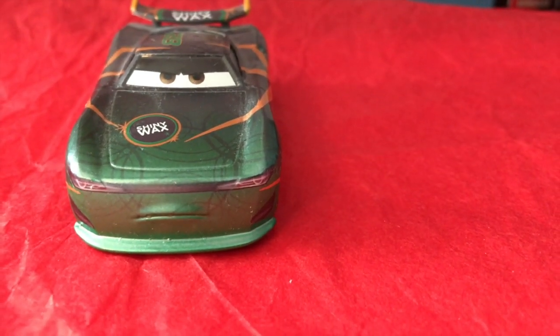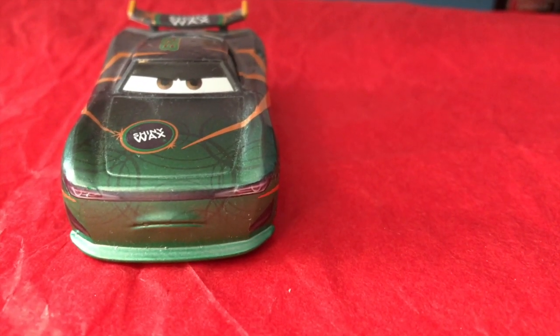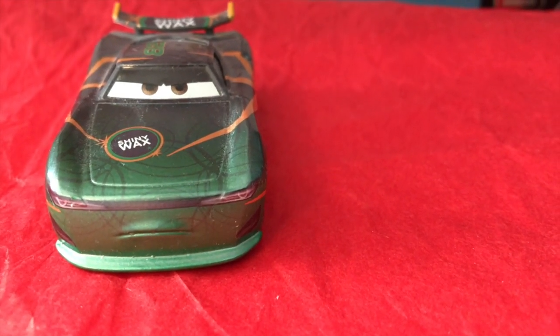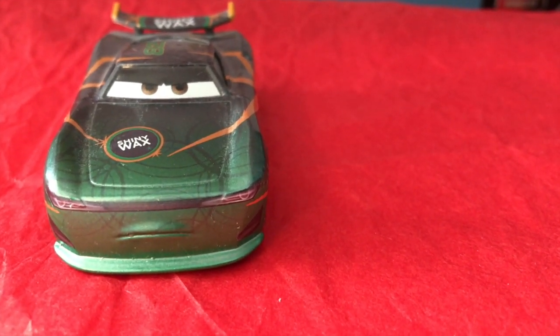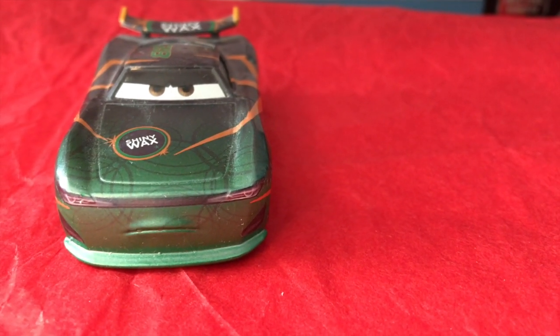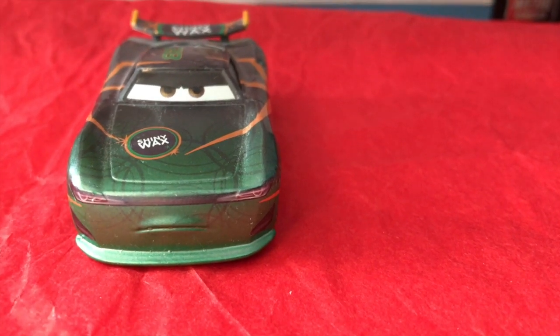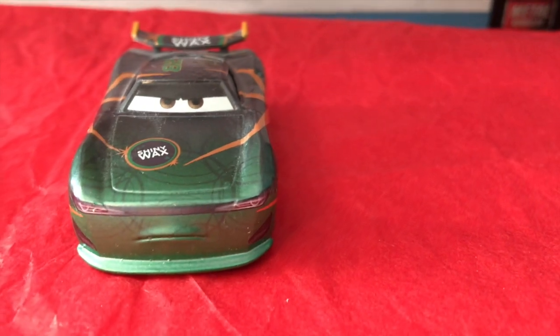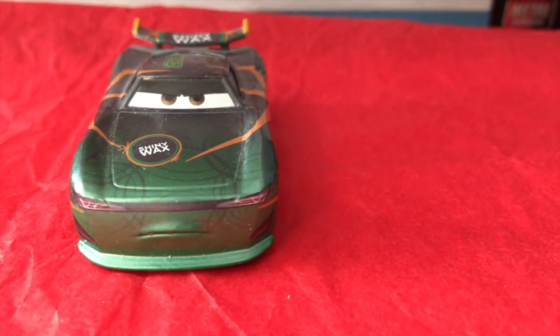But the Fireball Beach Racers, I got a bunch of them, or actually no, I just got two of them, Rich Mixon and Mater, the Mater variant, after Christmas of 2018, and I just chose not to review them because I had so many cars to review at the time. I was like, you know what, I'm just going to not review them because I have so many other cars to review.